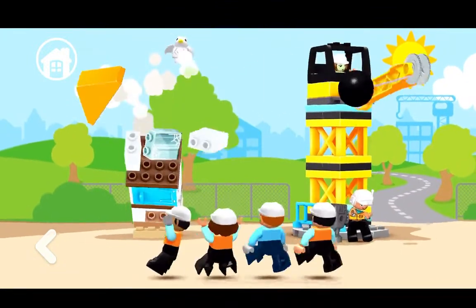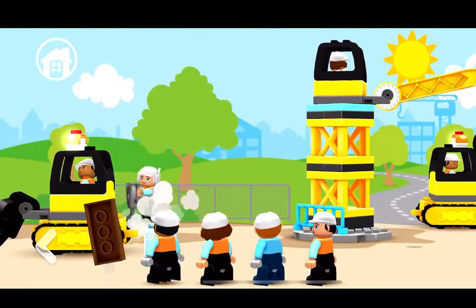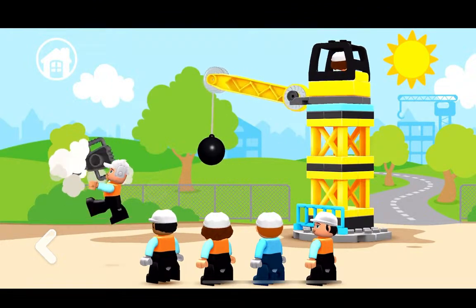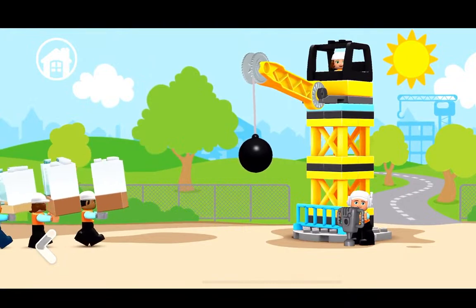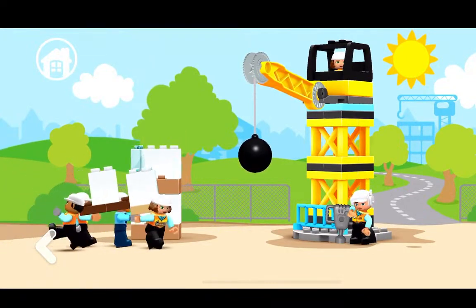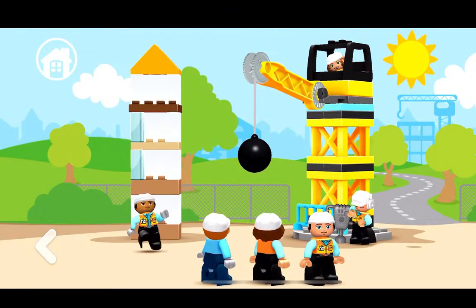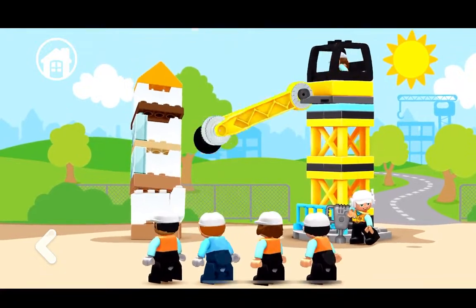Super! After a crane demolishes a building, workers dismantle it, bulldozers remove construction debris. Maybe we try again? Oh, so bad building. We need to demolish it. Yes, super.